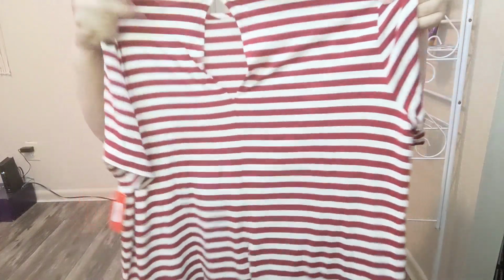This next top is the Cassie split back tee by Molly and Isadora in a 3X, and this one retails for $29. It's a cute top. I'm not really big into vertical stripes like this, or horizontal. I'm not really big into stripes, period. But this is the top. It's like a red, just a casual top. It's very stretchy, very true to size. And then as you can see, it has a split back. It has that little split back here and another split back here.